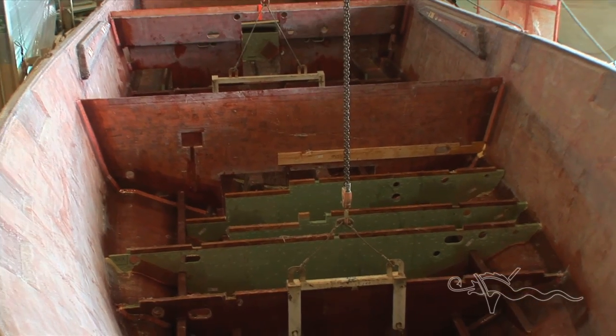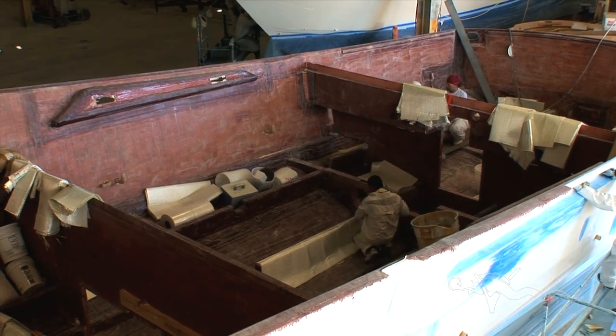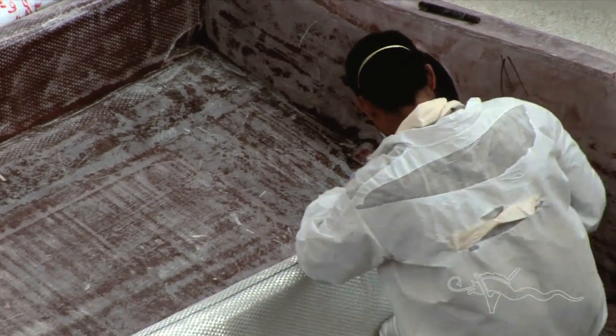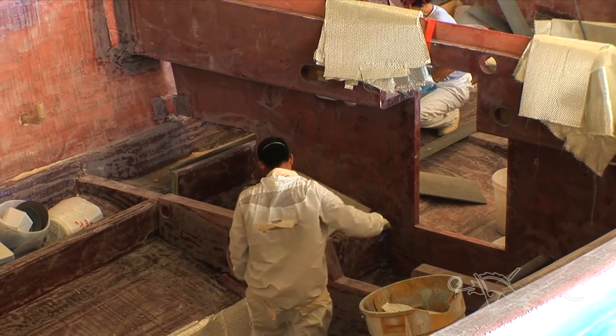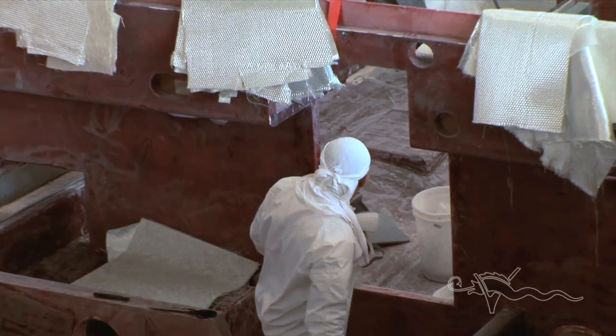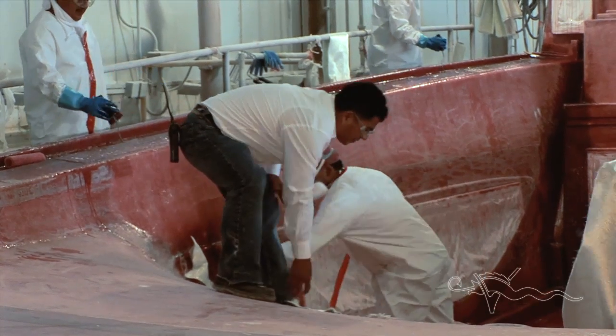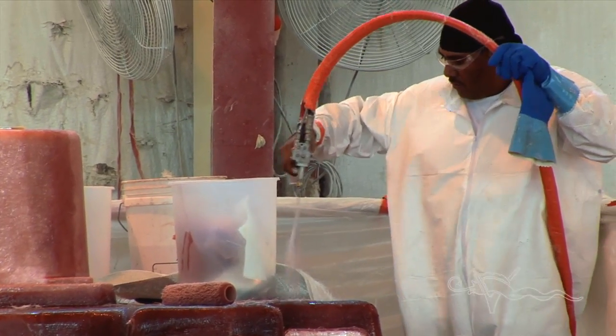After the hull is pulled from the mold, it is placed in a cradle at the start of the production line. The cradle supports the boat until it is launched. All of the stringers and bulkheads are encapsulated in fiberglass and bonded to the interior of the hull, followed by the egg crating, which provides additional strength and internal structure.